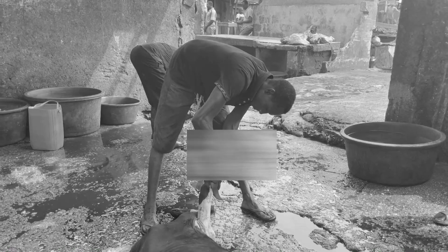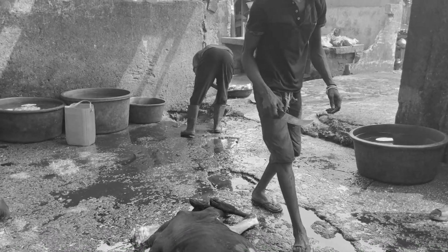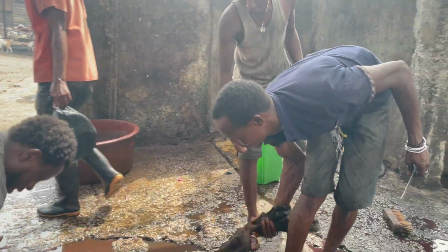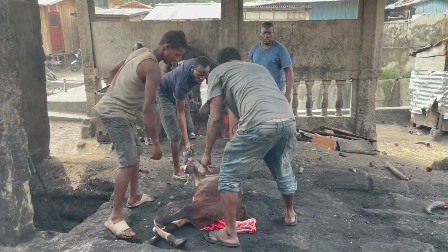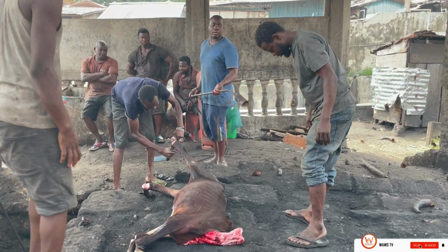The animal bleeds to death while tied down. Finally, their bodies are moved to the stuffing department or skinning department. Stuffing begins when the meat is carried to the stuffing department. The workers cut off the legs of the cow.